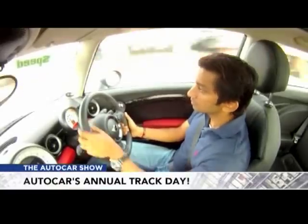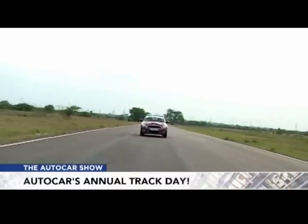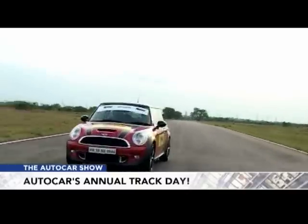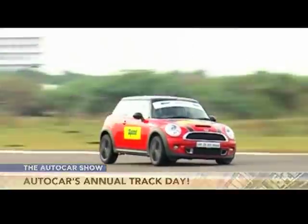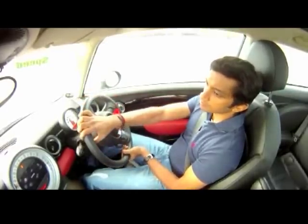The next car is also front-wheel drive. It is also a hatch, but it doubles the bhp levels. It's the iconic hot hatch, the Mini Cooper S. Out on the track, the Mini didn't disappoint Narain at all.